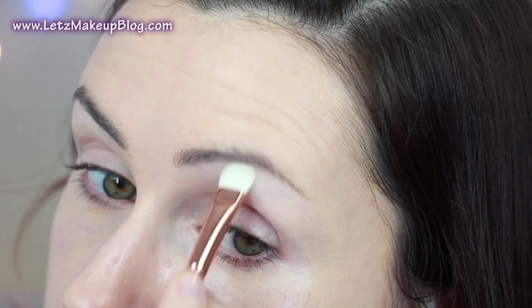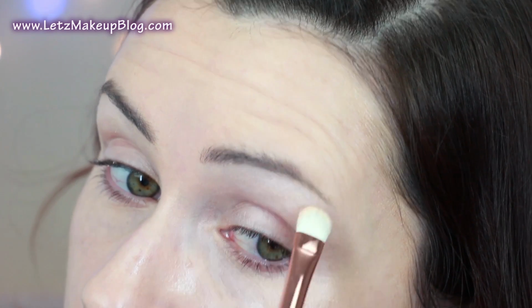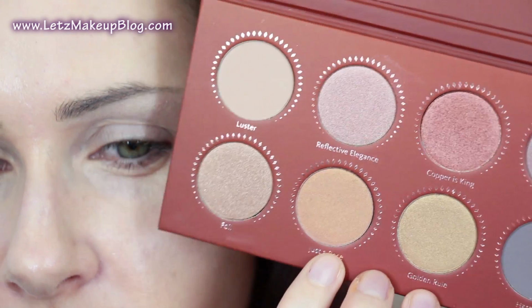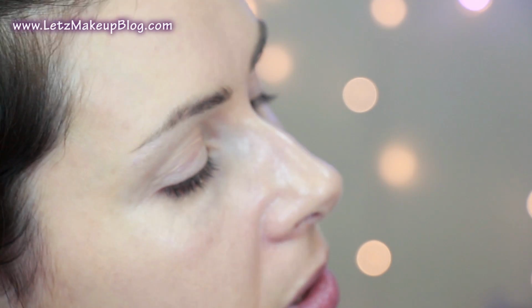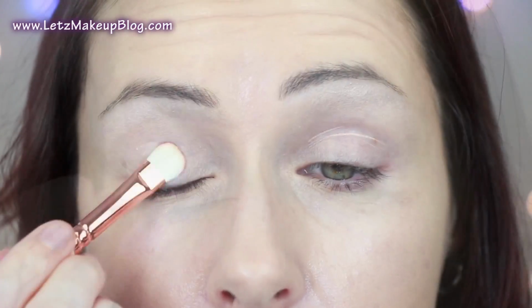And yeah, my eyebrows have suffered a little bit, so I'm actually going to start growing them back from today. I think I want to go in with this one here. It's called Just a Rose. It's just kind of calling to me. It's such a pretty golden colour, but it seems to have a bit of a duochrome to it. So I'll just pick it up on the same brush and just press that in place.